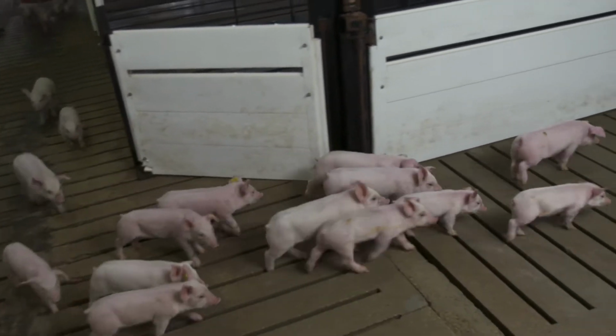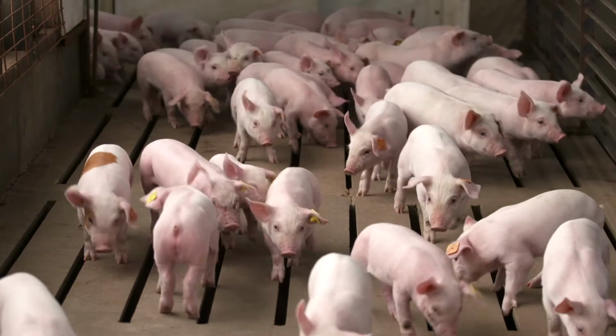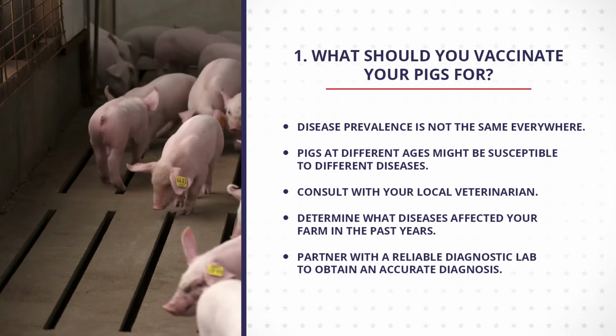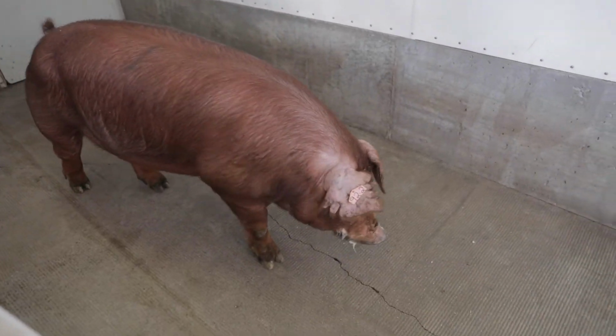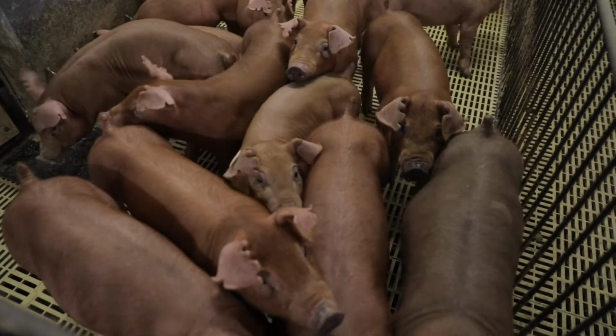Many swine diseases have similar clinical signs. Therefore, it is important that you partner with a reliable diagnostic lab to obtain an accurate diagnosis. Knowing the unique disease pressure that your farm is facing will help tailor the vaccination protocol that works best for your farm.